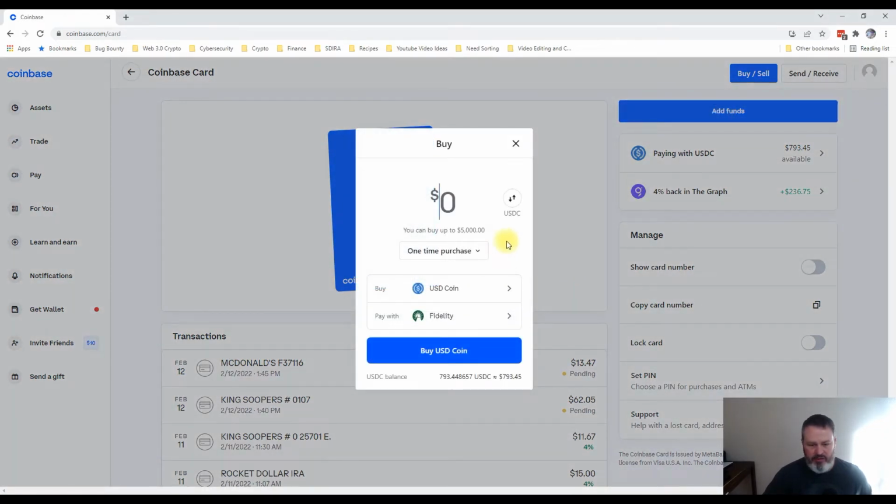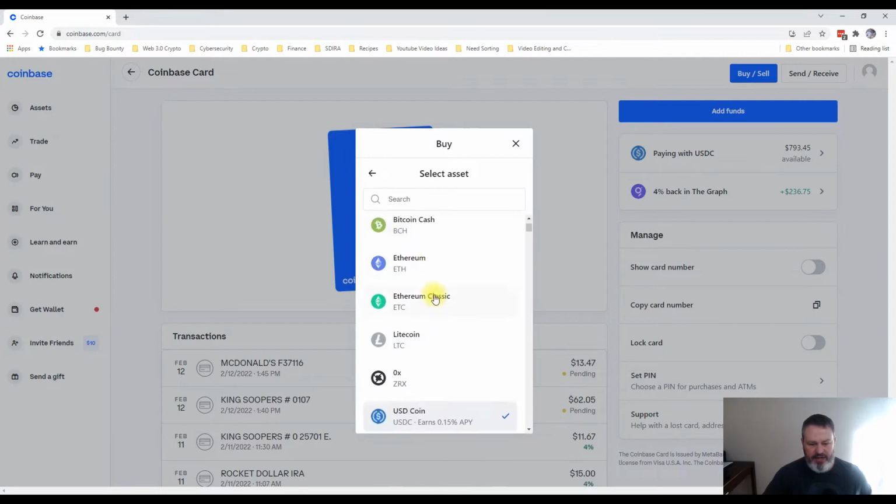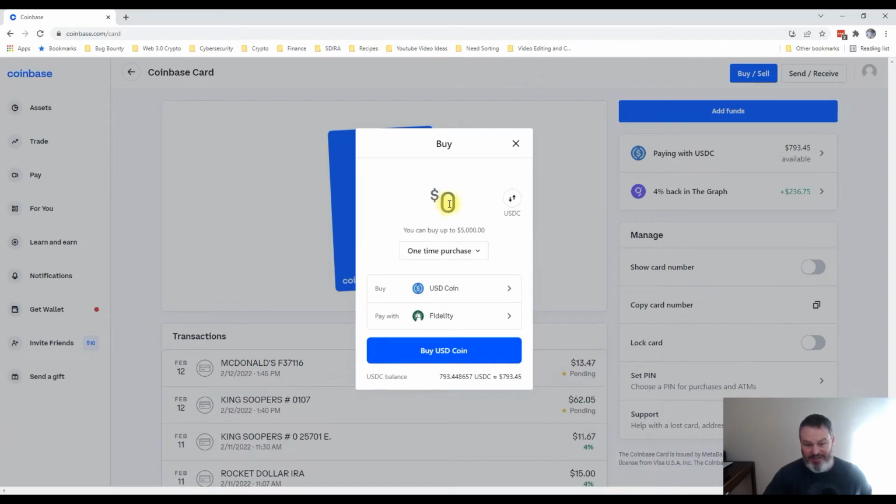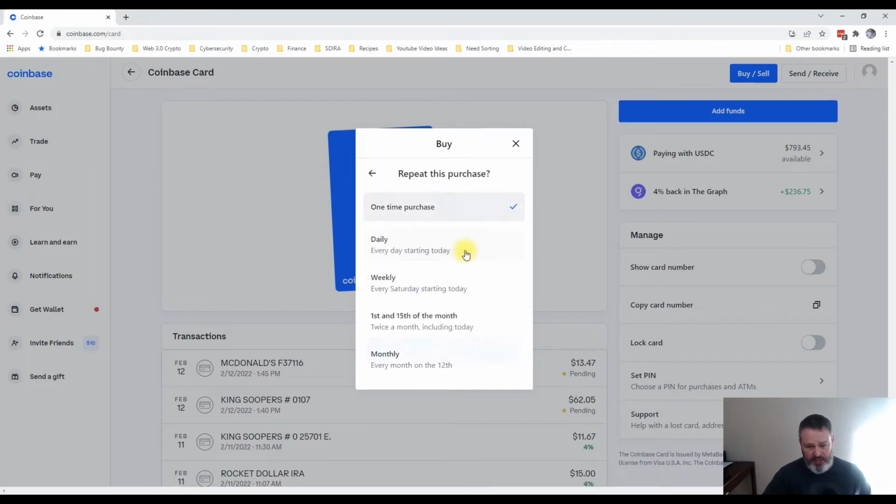You click add funds here, and then you can add as much as you want. You can buy whichever asset you want. Remember, I talked earlier about recommending USDC, or you could just burn any USD you've got in your account. And then you can do a one-time purchase, or you can do a daily purchase, which is kind of crazy for budgeting purposes. Weekly, first and 15th of the month, which is what I do, or every month on whatever day you're on. Today's the 12th of February, so for me, it shows the 12th.